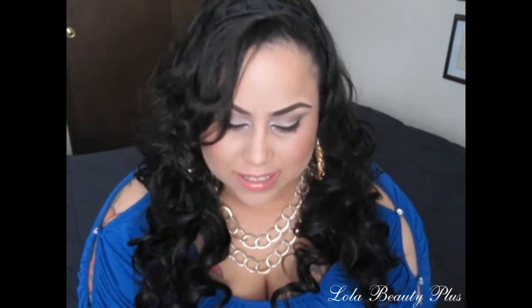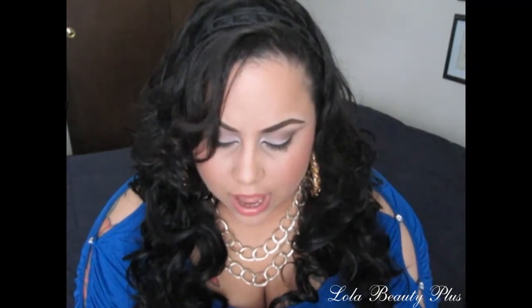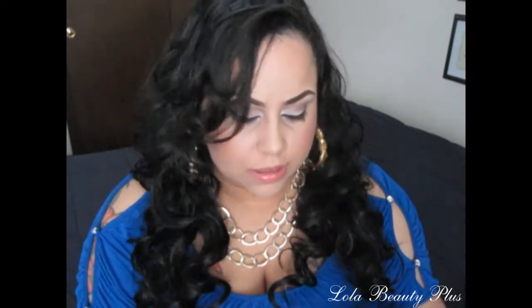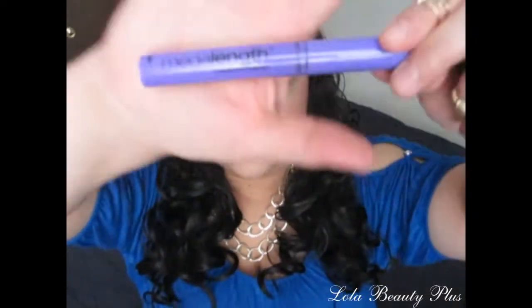Another one is a mascara. Well, there's two mascaras that I have to mention for my December favorites. This one's the Wet n Wild Mega Lengths Waterproof Mascara, and I really like this mascara. I have to get a new one. Let me show you the packaging first of all. It's the one in the purple.